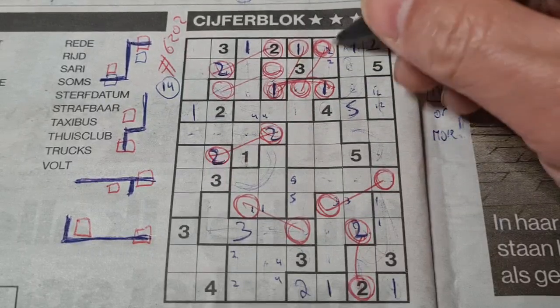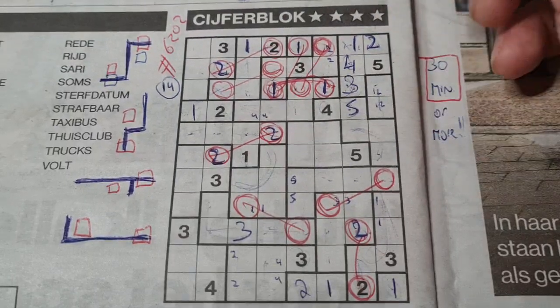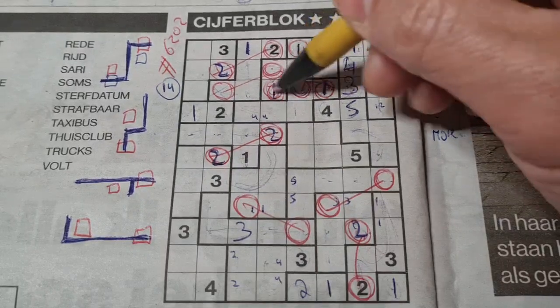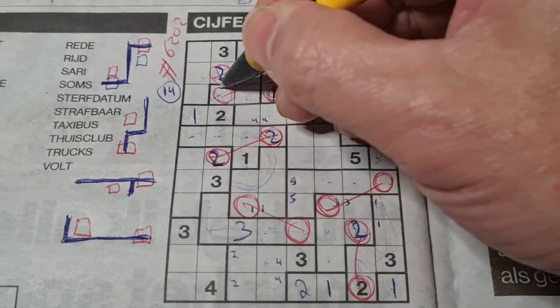2 numbers left in this area, 4 and 3. And the 4, 3 to 4, we have a 4 there, no 4 there. 4 should be here, and the 3 goes there. These 2 boxes can be 4. So 1 box left for the 4 in this S or Z construction should be there. And this box is connected with that box, should be also a 4.